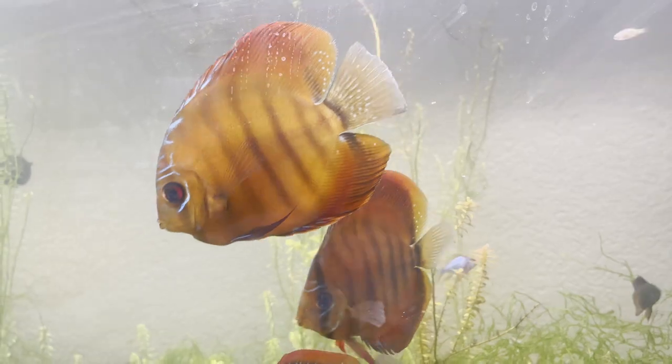But for me, the aquariums are all about the fish, so I'm okay with my plants taking a little hit here. But yeah, those are my two favorite methods of treating light bacterial and fungal infections in fish.